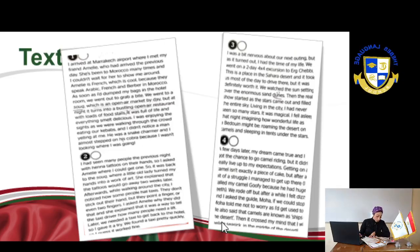I asked Emily why they did that, and she explained that it was a way to tell the taxi driver how many people need a lift. Later, we needed a taxi to get back to the hotel, so it was her time to try something new. So I gave it a try. We found a taxi pretty quickly, so I guess it worked fine.